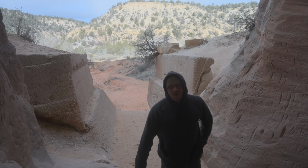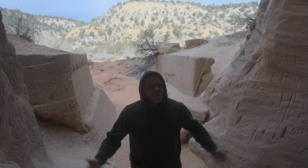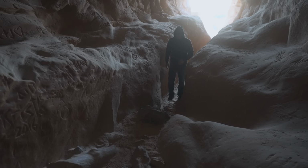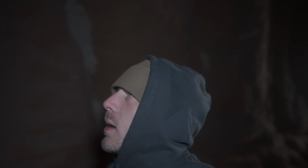All right, so this tunnel is a man-made tunnel, but it's still pretty cool. Let's go check it out. It's cold in here. It doesn't look very long. I can see the light at the end of the tunnel. I wonder what's at the end.